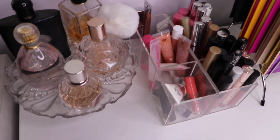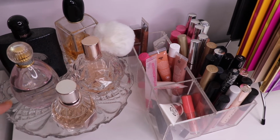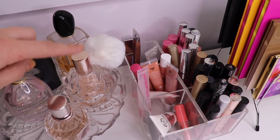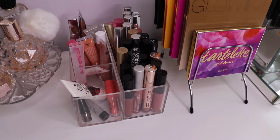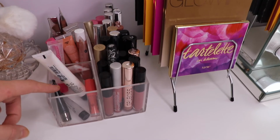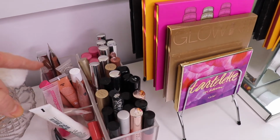As you can see here, I just have a few perfumes. These are my staple perfumes. I have Flower Bomb, I don't actually know that one, Black Opium, C, and also an Ariana Grande one. Next up I just have these holders from Etoile Collection and I just hold my lip glosses here. I have my Peaches and Cream lip glosses, a few random things here. I think there's some primers in there and also some lip gloss samples. And then at the back I just have a few other random lip glosses.